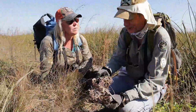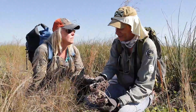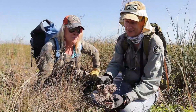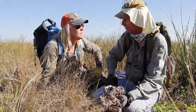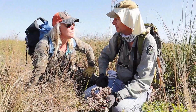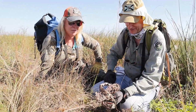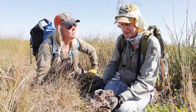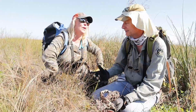Well, no pythons yet, but evidence that we're not the only people out here hunting snakes or the only things hunting snakes. This is an otter kill. We've got river otters living in the glades, and they are amazing at avoiding pythons. Very few animals can, but otters can. They're very fast, agile, and smart, and they kind of got the pythons figured out. I mean, they've been avoiding alligators for a long time.